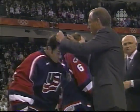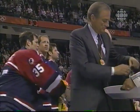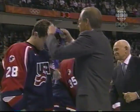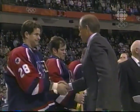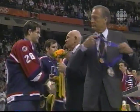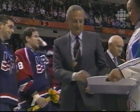Sure has been great hockey. Capped off today with this terrific hockey game, won by Canada 5-2. These are the final few silver medals to be awarded now to Team USA. After this one, 3 more. Brett Hull, Mike Modano.